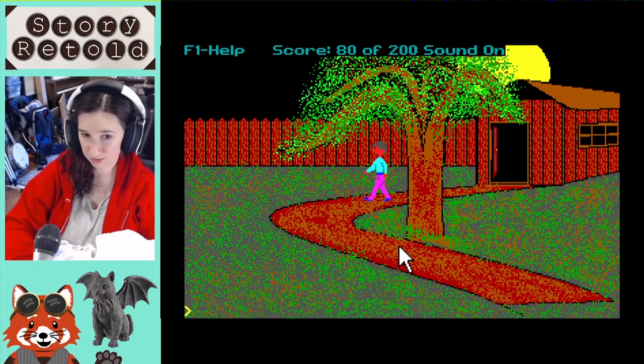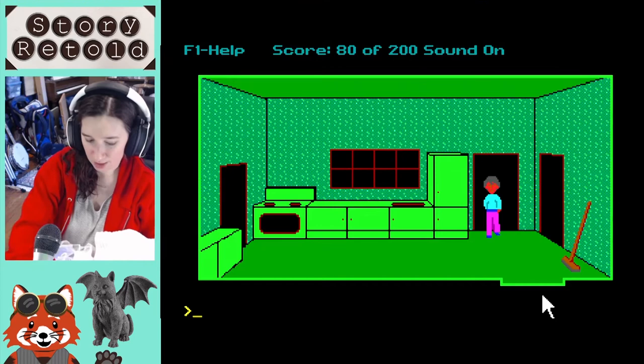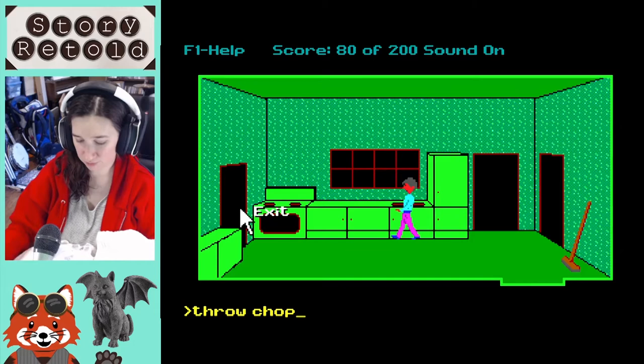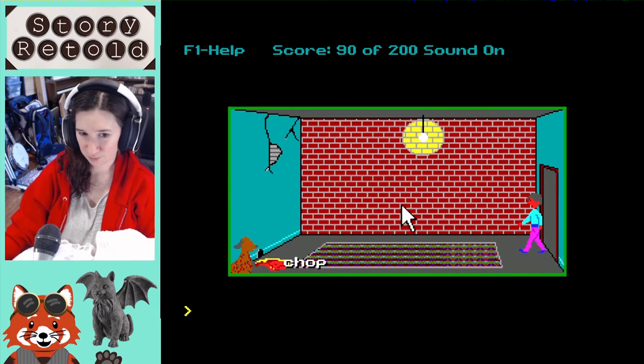Okay, it's taking off the mask. I look ridiculous. Okay, we're gonna get ready to throw the chop. I was not very good at typing when I was a kid. So, thankfully with this game, you can get the words ready and then hit enter once you enter the room. And boom. There you go. Awesome. Look, room.